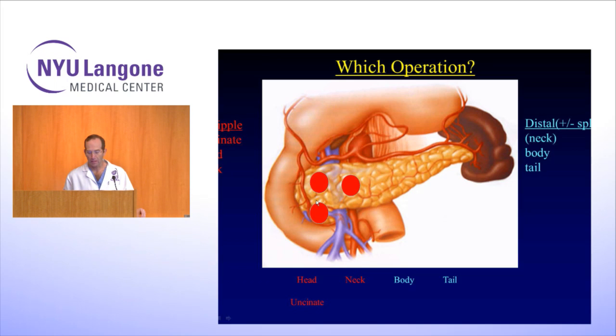Because the blood supply to the pancreas and to this portion of the intestine, you can see the blood vessels right here, are one and the same, we have to take out this little piece of intestine as well. And in this area of the pancreas, the bile duct comes out from the liver through the pancreas into the intestine, so we have to resect that piece of the bile duct as well.